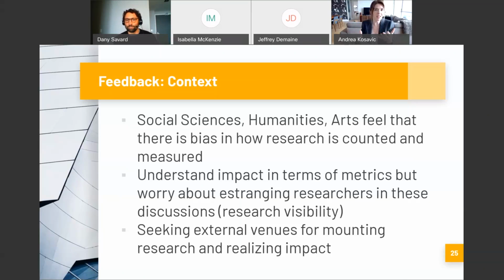So you can just see there's this tension and concern around taking a lighter touch to these conversations. So again, just an interesting and delicate space, at least in our context, to be. And of course, there was one final piece of feedback where they were looking for a discussion of more external venues for mounting research and for realizing impact.